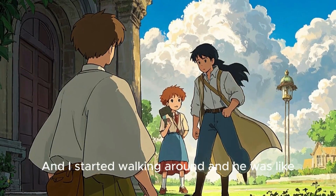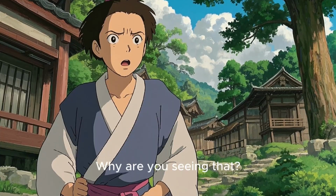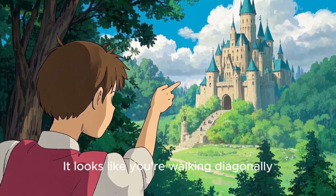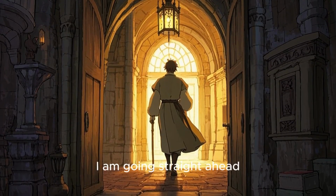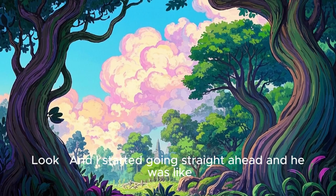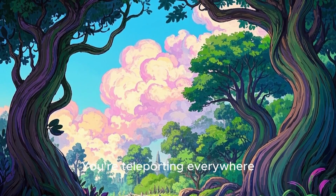And I started walking around and he was like, why are you walking diagonally? And I was like, why are you seeing that? And he was like, it looks like you're walking diagonally. You're not going straight ahead. And I was like, no, I am going straight ahead. Look. And I started going straight ahead and he was like, whoa, wait, now you're teleporting everywhere.